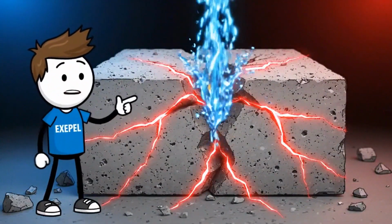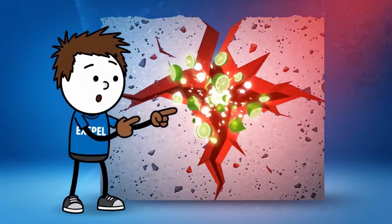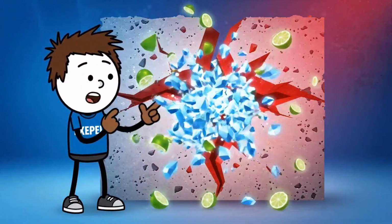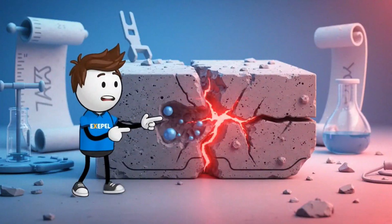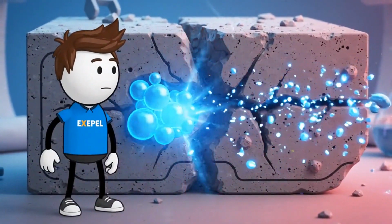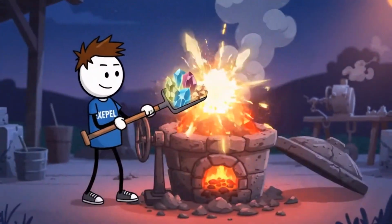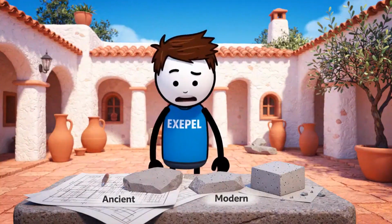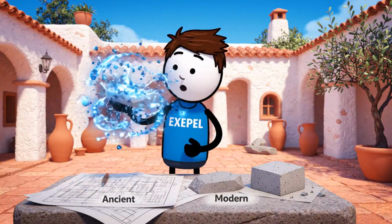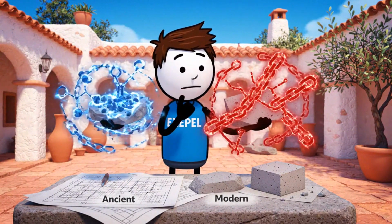When cracks formed and water entered them, the lime-rich material could react, dissolve, and recrystallize inside the damaged area. In some conditions, this process helped seal the crack before it became larger. The Romans may have produced this material through a high-temperature method known as hot mixing. Researchers are now studying these ancient manufacturing strategies to help design longer-lasting modern concrete.